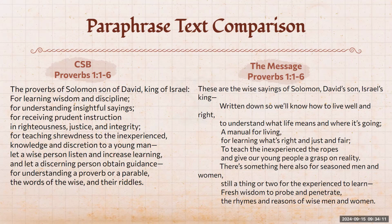So this was Peterson's work. I think it was well received, surprisingly, almost too well received. I say that because people began to use it as their primary Bible. And so that's the danger.